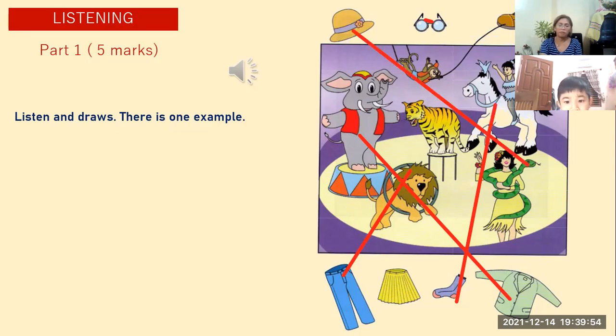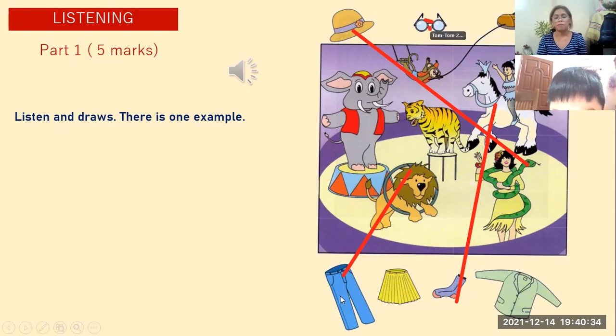Now listen to part one again. One. Put the glasses on the elephant. Sorry, where? Put the glasses on the elephant. Two. Put the trousers on the tiger. Sorry, what? Put the trousers on the tiger. Put the jacket on the lion. Sorry? Put the jacket on the lion. Put the sock on the horse. Where do I put it? Put the sock on the horse. Five. Put the hat on the snake. Pardon? Put the hat on the snake. That is the end of part one.